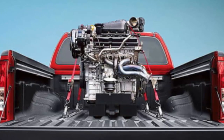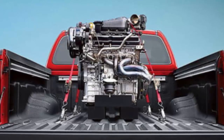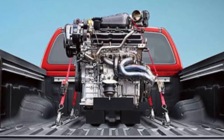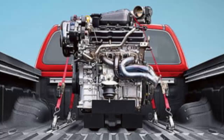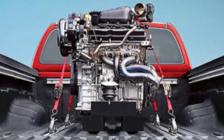Which 2018 is best for you? Two body styles, two engines, two drivetrains, 4x2 and 4x4, and five trim grades make up the 2018 Frontier lineup. Selection isn't as confusing as it might seem, however, because the body styles and trim levels determine the other factors.